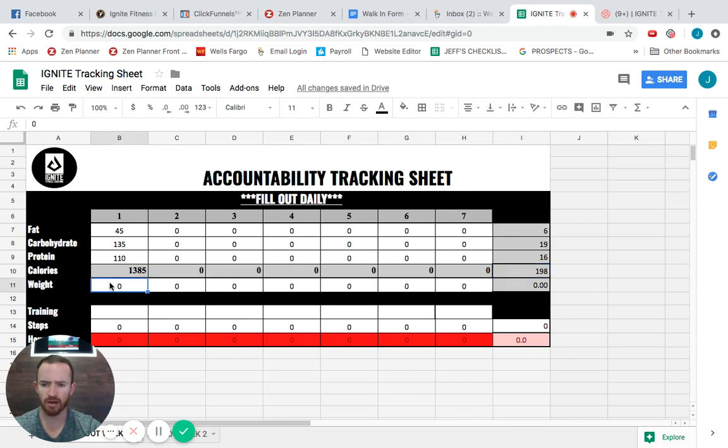Additionally as well, we want you guys to weigh yourself every single morning when you wake up. Okay, first thing in the morning, in as little clothing as possible after you've used the restroom. And again, input those weight totals in here, and it's going to give us a rolling average of your week's weight measurements, which is great as well for tracking.